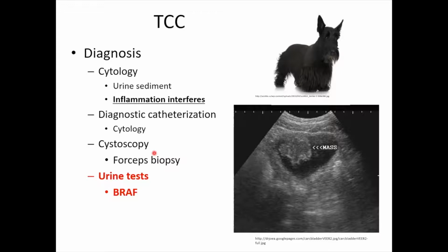However, more recently, and this for me is super exciting, there is actually a urine test that is very sensitive and specific for transitional cell carcinoma. And why that excites me is because it is not invasive at all, and in the end can save a lot of money for our clients and procedures for our patients that they may not need.